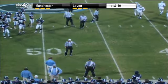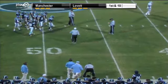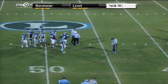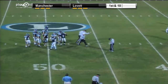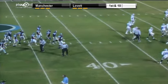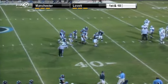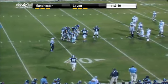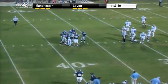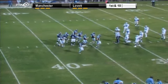.235 left, and it will go against Manchester, and it was a helmet-to-helmet hit indeed, so that'll be a 15-yard personal foul tacked on top of a pretty healthy gain to begin with, and that'll spot the ball all the way up at the 32-yard line here for Lovett, and that will be a costly play for Manchester, not only on the initial throw.